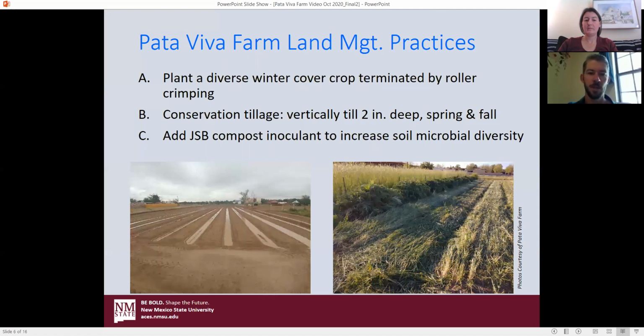And then we're using the JSB, Johnson-Su Bioreactor Compost, as an inoculant to increase the soil microbial diversity. And it's important that this is an inoculant rather than trying to use it as a nutrient source. And that just plays into how this compost is different from what most people would think of.